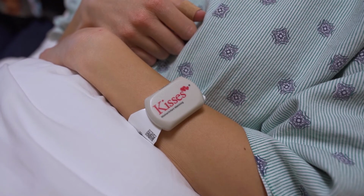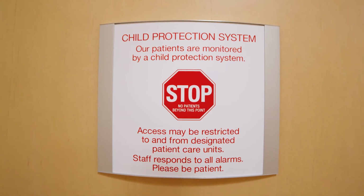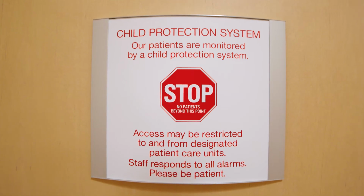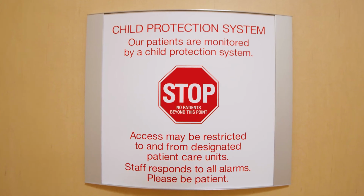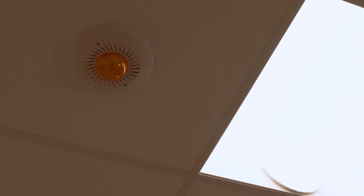Moms and babies both wear security transmitter bands that are matched to ensure that babies are not separated from their moms. If they are separated or if the transmitter is removed or covered, a non-harmful radio frequency goes off and the elevators and doors to the stairwells lock.